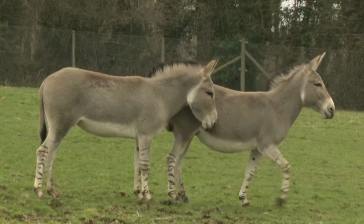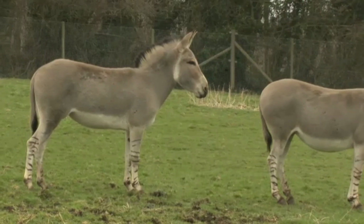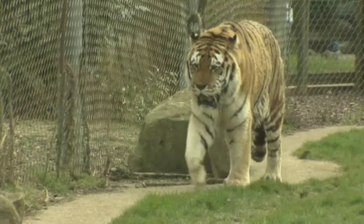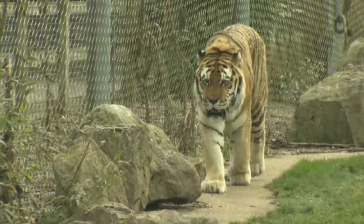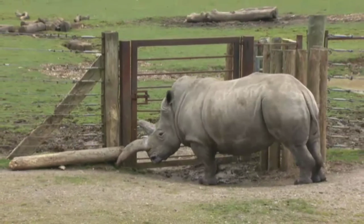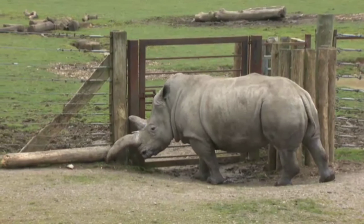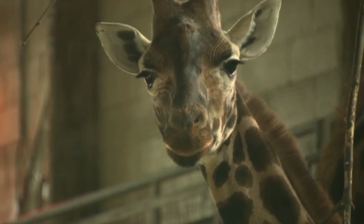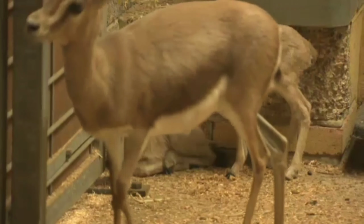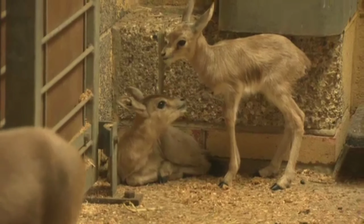Animals are different in lots of ways. Even animals in the same group are different. Look at these animals. They're all mammals. But some mammals are fierce, like tigers. Some mammals are strong, like rhinos. Some animals are calm, like giraffes. And some animals are gentle, like deer.